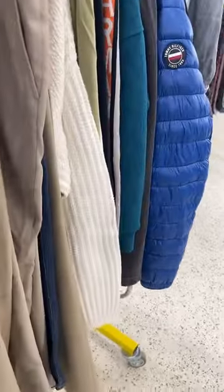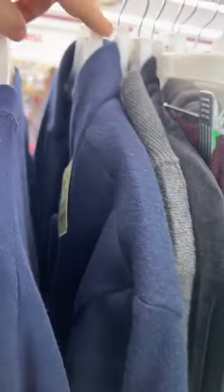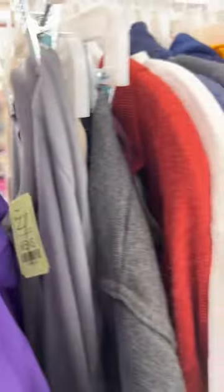We're actually going to stop here for a minute. They just brought out a new rack, so let's go check out the new rack. Tommy Hilfiger piece, Armani Exchange, AC on that one. This is the one that's been sitting here all day. It's a spider. Nothing. Always check the new racks. You never know what you're gonna find on a new rack.